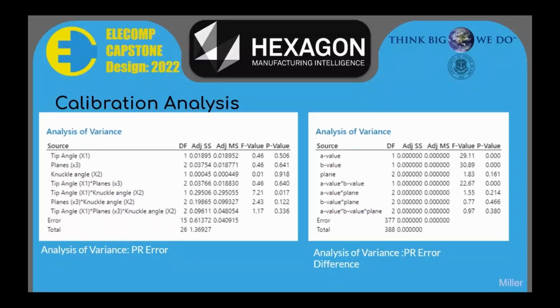So after we ran some actual tests with decalibration, we decided to test 3 main variables, which is the tip angle, which is the radial angle of the tip going anywhere between 0 and 45 degrees. The number of planes we did, so that was either 1 plane, 2 plane, or 3 plane, or the knuckle angle, which is rotating the actual body either 0 or 90 degrees. These variables are also recognized as A value and B value within the actual testing, so we've used both.